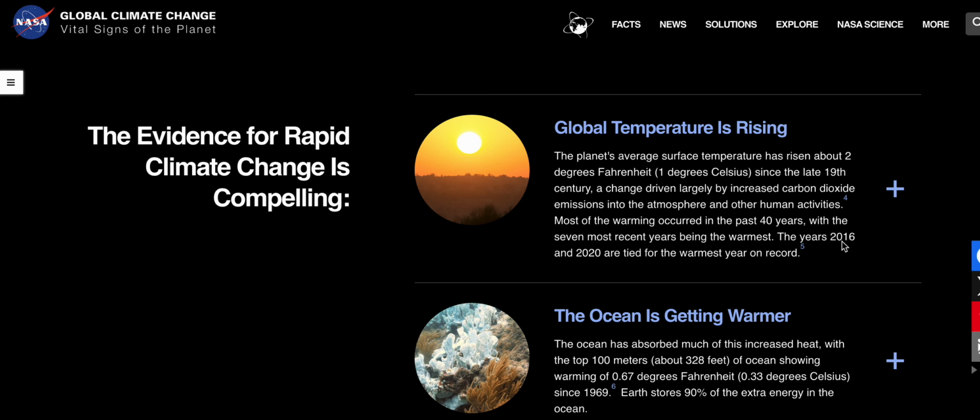It says the planet's average surface temperature has risen about 2 degrees Fahrenheit or 1 degree Celsius since the late 19th century. A change driven largely by increased carbon dioxide emissions into the atmosphere and other human activities. Most of the warming occurred in the past 40 years, with the 7 most recent years being the warmest. The years 2016 and 2020 are tied for the warmest year on record.